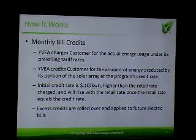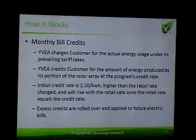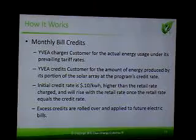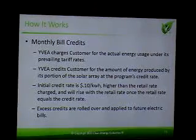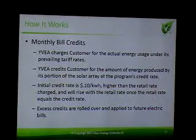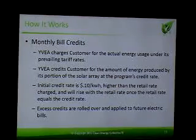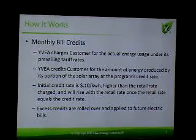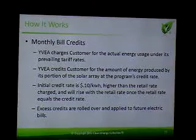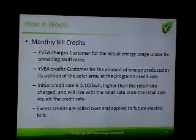Again, the monthly bill credits start out at 10 cents per kilowatt hour, so it's actually a premium over what you're paying now per kilowatt hour. YVEA is providing an incentive for people to participate in this. That rate will stay at 10 cents per kilowatt until your retail rate catches up to it. So once you're paying more than 10 cents per kilowatt hour, the credit rate you receive matches that. It goes up with it. So you're protected from inflation and energy prices going forward.